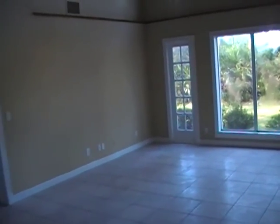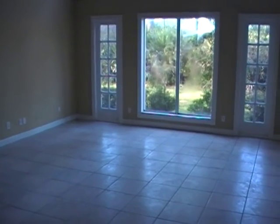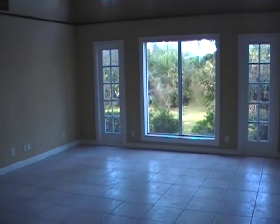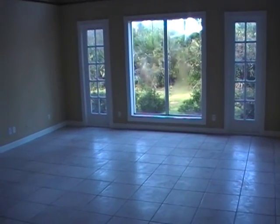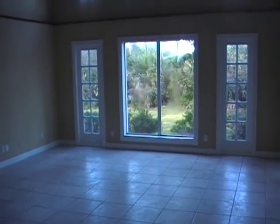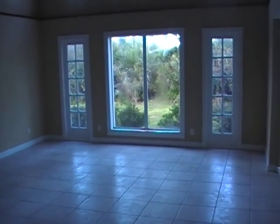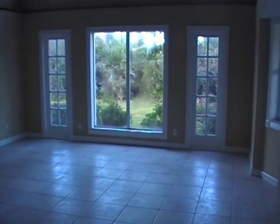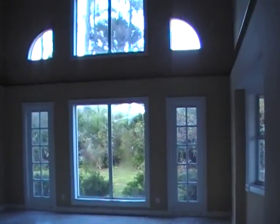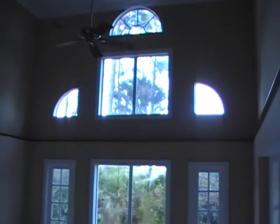This one is located in the acreage in West Palm Beach. It is 2671 under air, 3144 total, built in 1995, four bedrooms, two and a half baths. It does have a two-car garage and a carport, and does have a pool, situated on a double lot, so the acreage is about 2.62. An absolutely adorable house. It does have a metal roof.